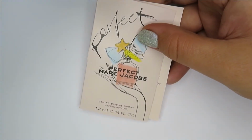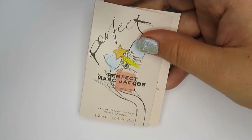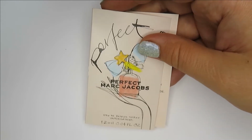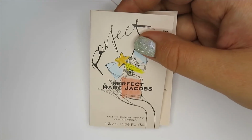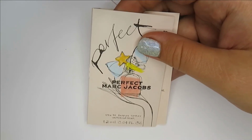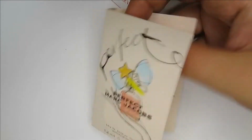Next up, I have got a sample of the Marc Jacobs Perfect perfume. I have had quite a few samples of this now. It is my all-time favourite perfume, but it's £69 a bottle, and even though I do feel like it's worth it because a bottle of perfume does last a long time, it's still a lot of money to be spending on one product. And yeah, I'm just being a bit stingy and I keep getting myself the little samples.